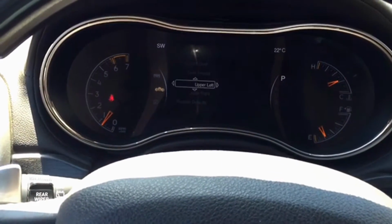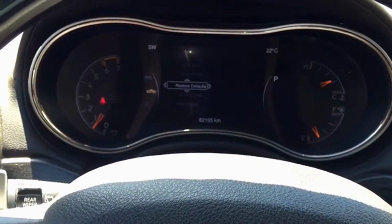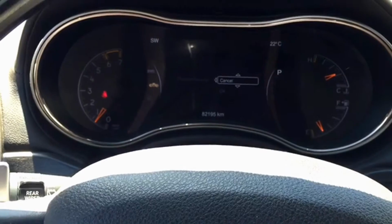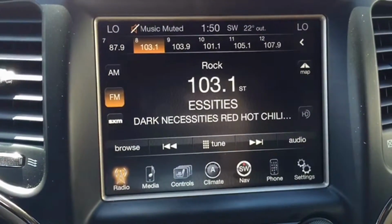You have the toggle keys as well that also control your trip computer, giving you information like travel distance, fuel economy, and tire pressure, not to mention customized settings. Center of the dashboard is the beautiful touchscreen LCD display.